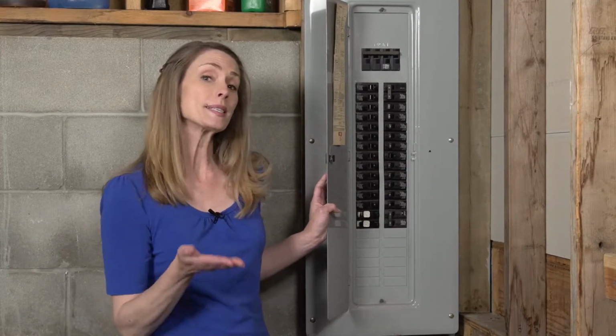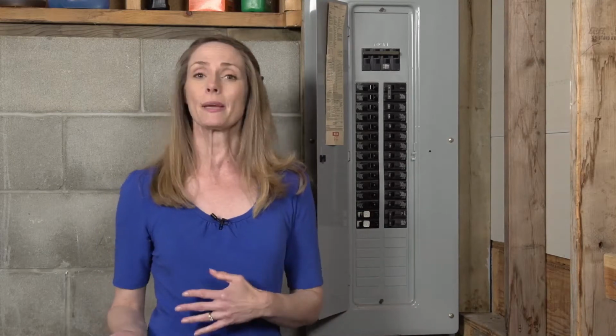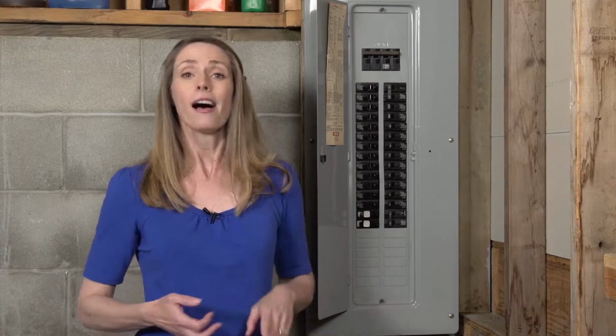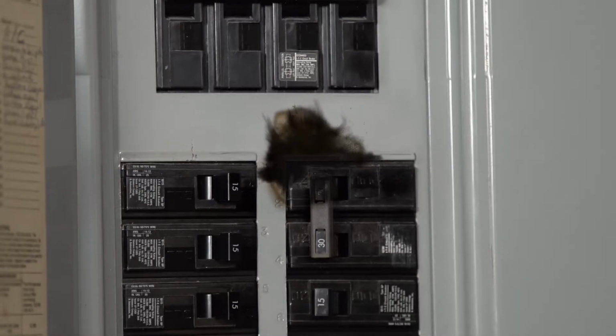If you find that you're resetting your circuit breakers a few times a week, whereas before you were resetting them a few times a year, your panel is warning you that it needs repairs, an upgrade, or possibly a full replacement. Second, you smell a bitter odor or you see evidence of an electrical fire, like this charring.